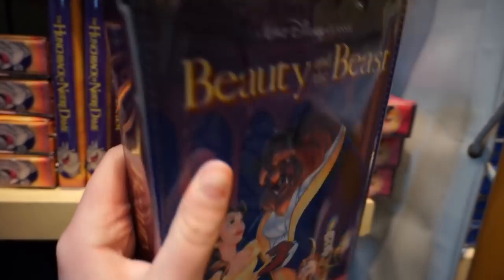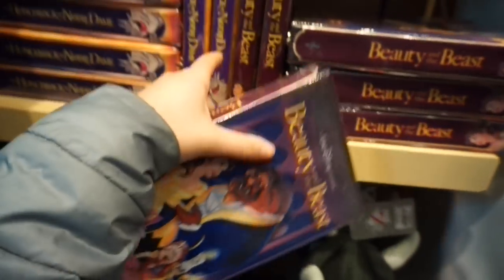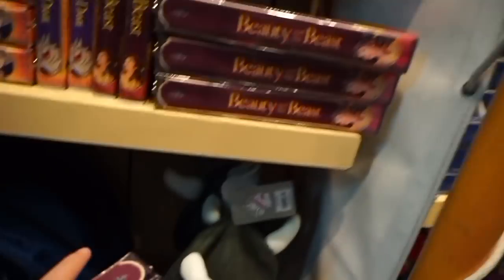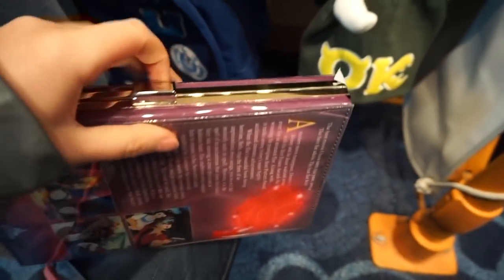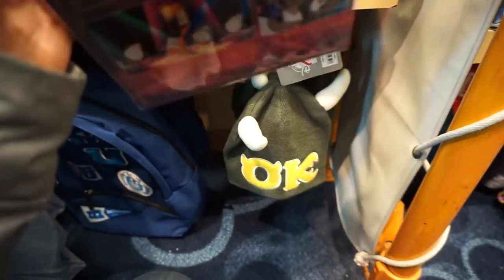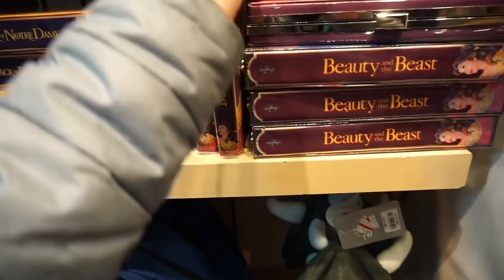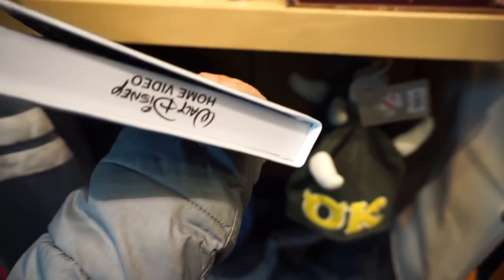So these look like the VHS tapes of all of the different movies. There's Beauty and the Beast, Hunchback of Notre Dame, Hercules, A Goofy Movie, Lion King, and Aladdin. And they are these little purses, like little clutches. How cute is that? Oh my gosh, they're brand new, and I love them. I don't see a price on them anywhere, but they also have them in notebook versions. So cool. Home video, that's amazing.